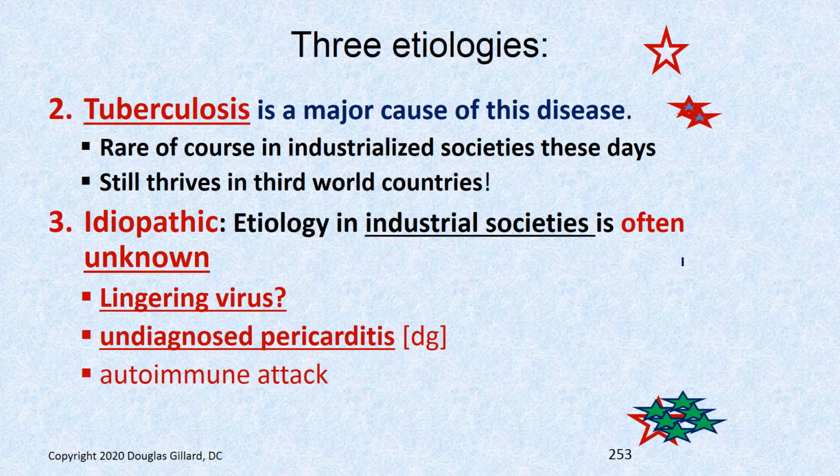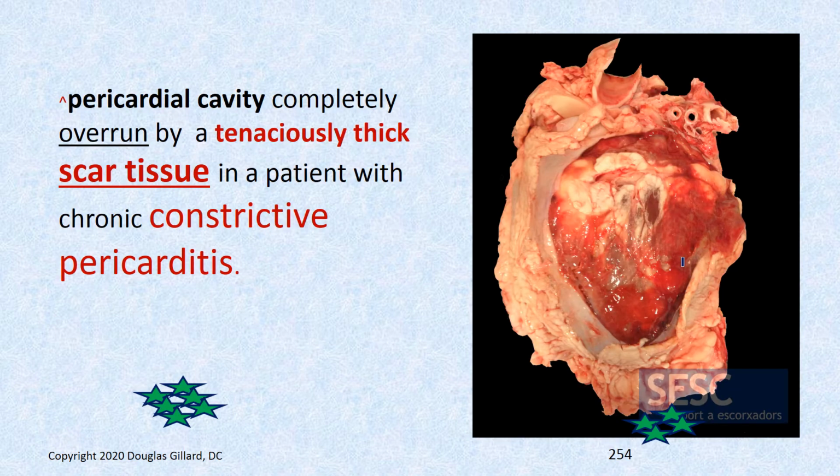Maybe they had a pre-existing, undiagnosed pericarditis. Maybe it was an autoimmune attack of something. Whatever it is, sure is ugly.